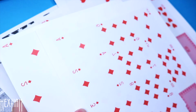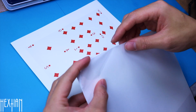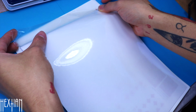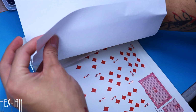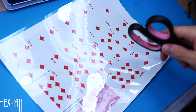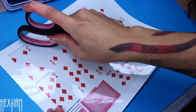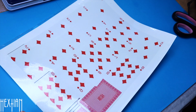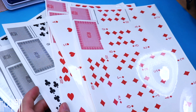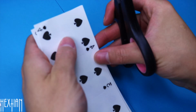As usual, you just peel off the clear plastic and this will serve as the glue for the tattoo paper. So it works like a regular transfer temporary tattoo, and I got a bunch of these. I pretty much got a whole deck. Only the cards though. I didn't really do the queens, the kings, and all that, so yeah. And obviously you just want to cut them in shape, and for this one I had two sizes, a bigger one and a smaller one.